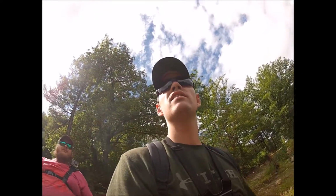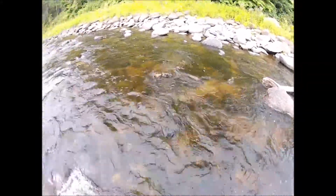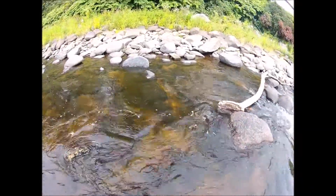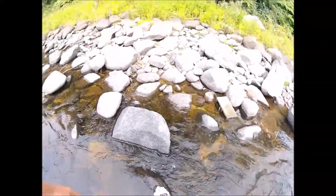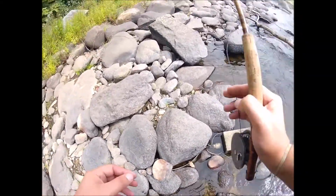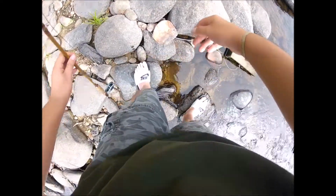So we're gonna try and hit up this pool over here. Yeah, right go over there. Up a little bit. And then we'll continue. A few inches later. What is that? This could be more interesting than fishing.